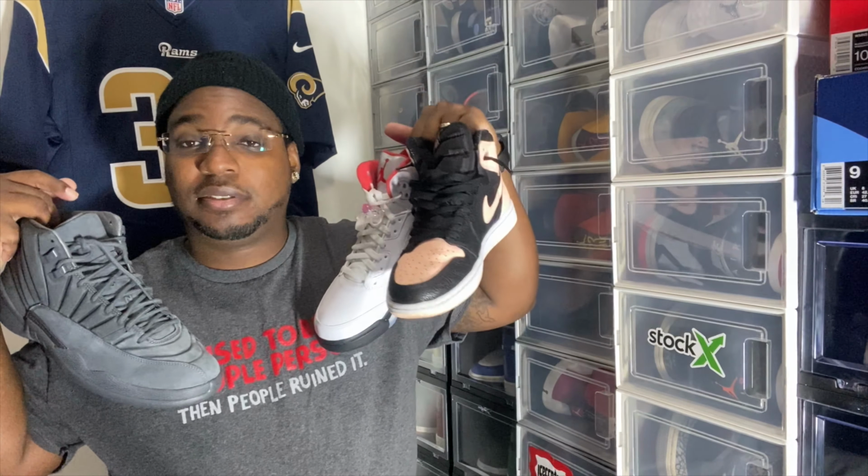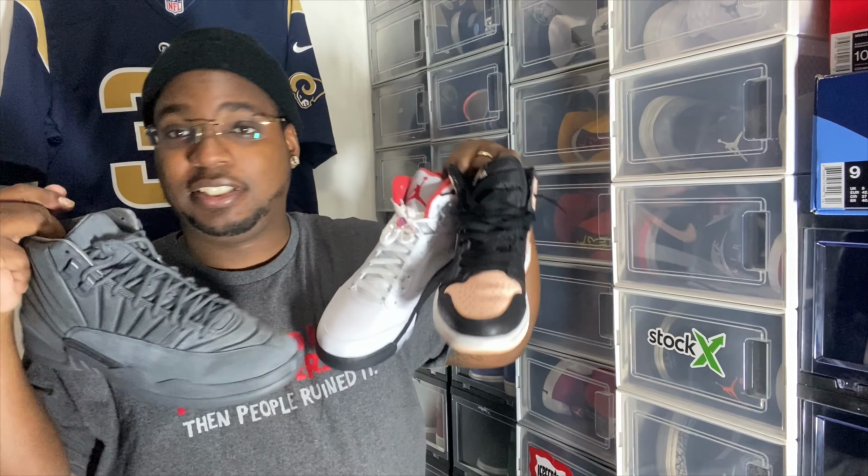I ain't even gonna lie, bro. Dope though, but these shoes are dope. I'm proud to own all three pairs of these here, man. I ain't got no regrets with these, man. These are size 9.5, but 9 and 9.5, I mean, it really doesn't make a whole lot of a difference, man. You got that little bit of extra room in the shoe, but other than that, it's pretty good, man.